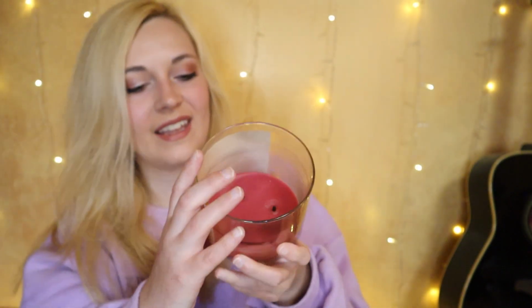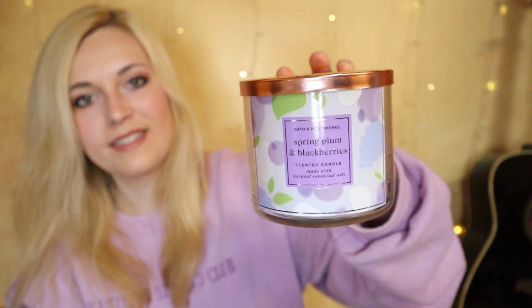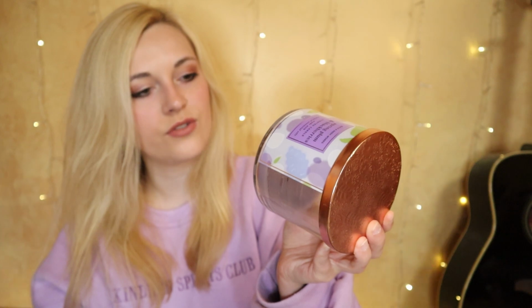I think this ended up being the candle that we burnt over the Easter holiday, and this is once again Strawberry Pound Cake. It has notes of fresh strawberries, golden shortcake, and whipped cream. So we have the whole collection of this, but the only two that we have finished so far are the orange one, which was Sugared Orange and Vanilla, and then the purple one, which was Spring Plum and Blackberries. Here is a closer look at the Spring Plum Blackberries, and this one has notes of juicy market plum, tart mixed berries, and natural vanilla bean.